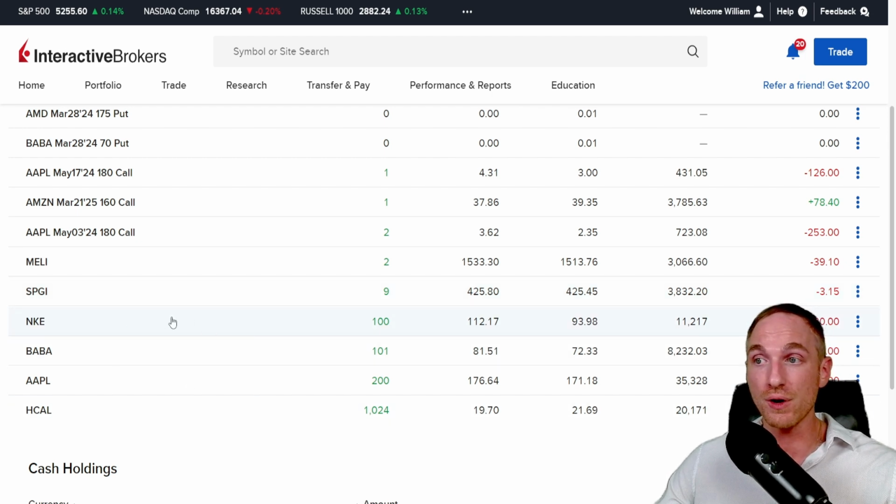Nike, not high enough for covered calls, but I'll be looking to write more puts in the 90 range, bring my average cost closer to $100, which will provide an easier exit for us, in my opinion. Now we also have BABA. I've explained that one as well. Apple, explained that one as well.